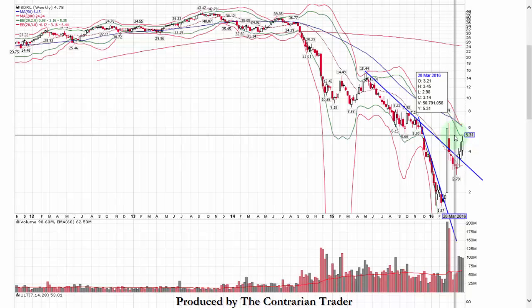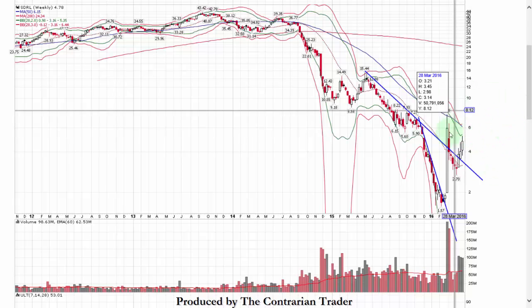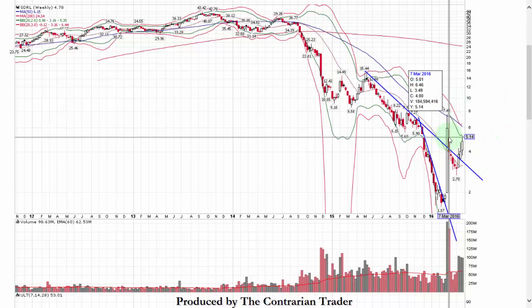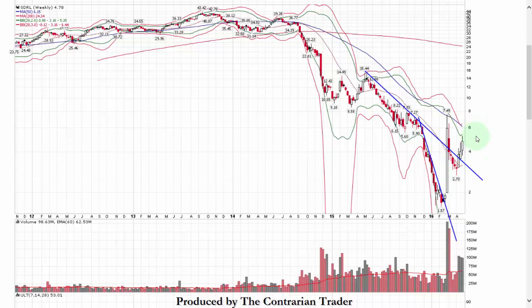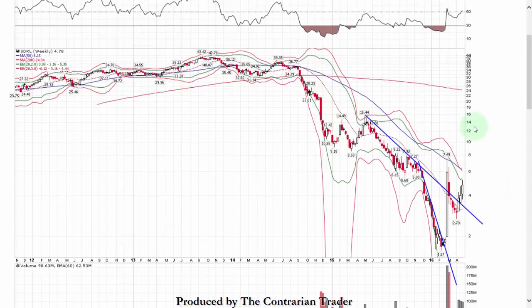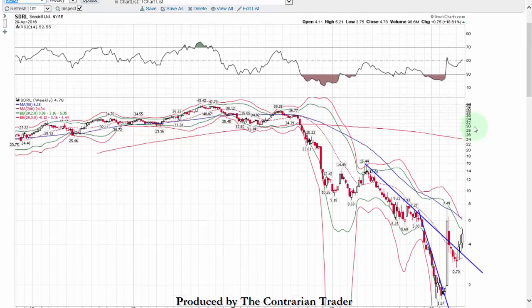We do have topping action. That means you have some profit takers moving in. You also have some buyers from back here who survived this move down. They just want their money back. So you have some overhead supply. So do I think it's going to be a straight shot higher for Seadrill? I doubt it. Not if my thesis on the energy sector holds up.